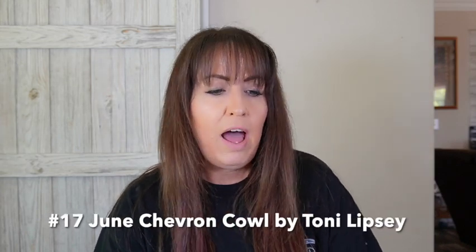Number 17 is the June Chevron Cowl by Toni Lipsy. I love this one too. It's kind of big, chunky, kind of hangs a little bit lower, not too low. It looks like she's doing it in a faded kind of effect. It's a crochet pattern using DK weight yarn.